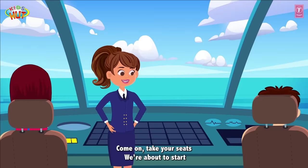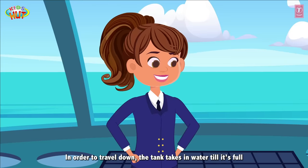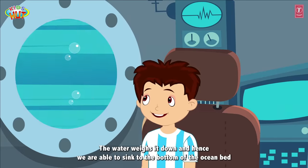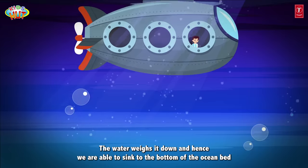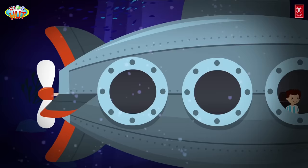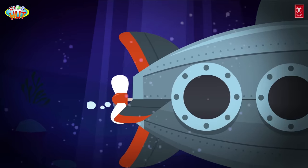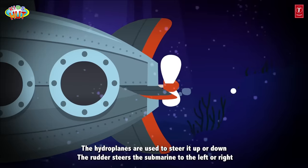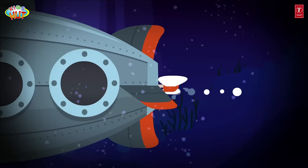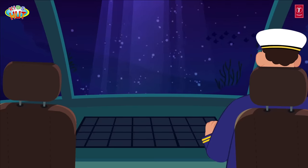We're about to start. How does this work? In order to travel down, the tank takes in water till it's full. The water weighs it down, and hence we are able to sink to the bottom of the ocean bed. Once it's underwater, the propeller makes it move. The hydroplanes are used to steer it up and down. The rudder steers the submarine to the left or right.